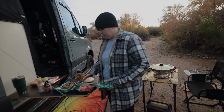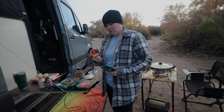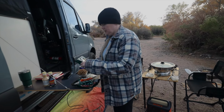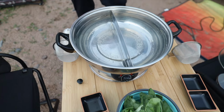For the bases for hot pot, we've got a spicy hot pot base for me, and a mushroom one for Amanda because she doesn't like spicy. I'm assuming this is all the spicy, which is kind of scary. So we're gonna open these up and put these in the water now that it's starting to get warm. We were making sure that it was gonna work first.